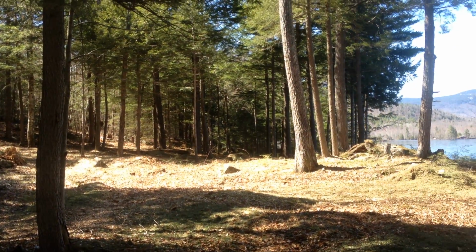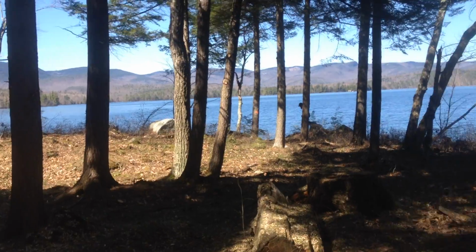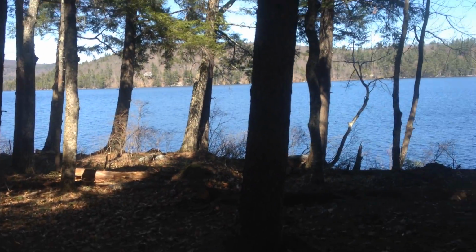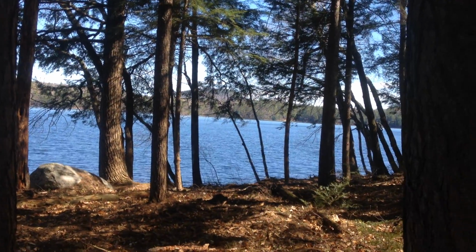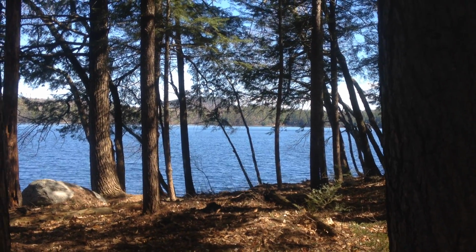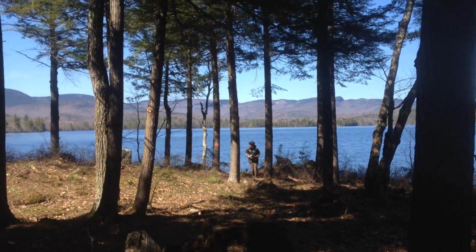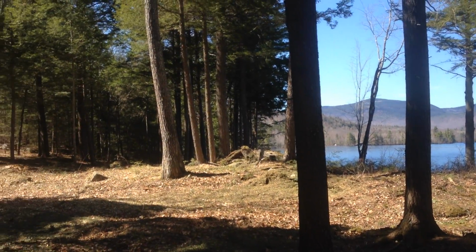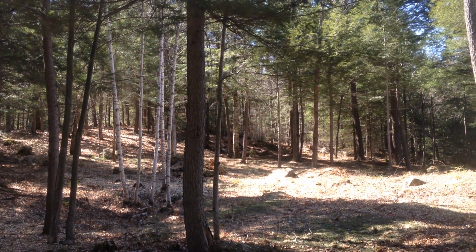But quite an expansive space here, and quite an investment property. I don't believe there's another property on this lake that has quite the view that this one does. Yep. So at that, I think we'll call it good, and we'll head towards home.